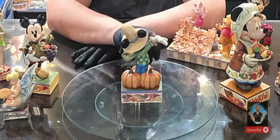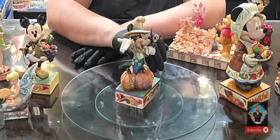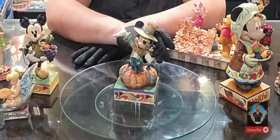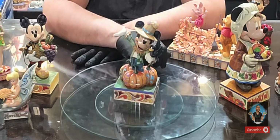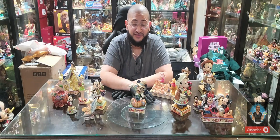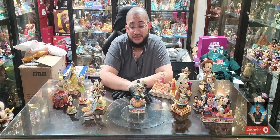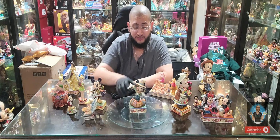It looks like a friendly little sparrow scarecrow, right on his arm, and Mickey is dressed as a scarecrow here. It's such an innocent young piece. Again, this piece retailed for about $50 when it launched. It now goes for about $85, $95, $100. I don't quite know what the secondary market price for this piece is, but it's a beautiful piece.